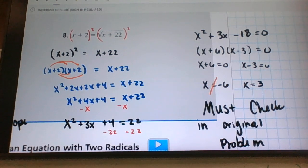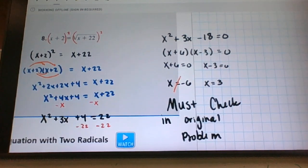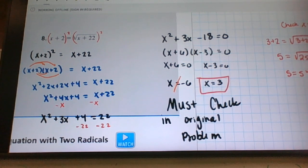Okay. I'm gonna check 3 on the screen. Is 3 plus 2 the same as the square root of 3 plus 22? Is 5 the square root? By George, it is. I know that negatives often don't work, but sometimes negatives do work.